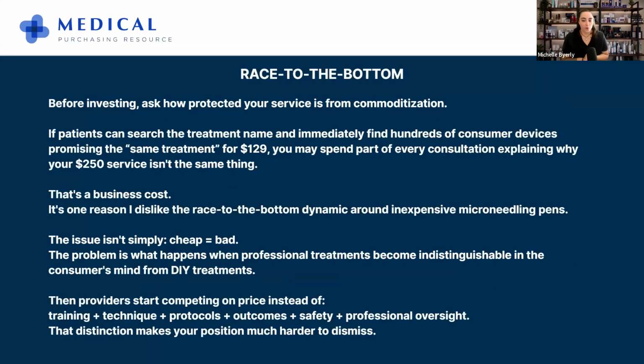So this is a common thing that I talk about with George actually all the time, which is the race to the bottom. Does anybody, if you can comment, know what the race to the bottom is? No? Okay. Race to the bottom, I think, is something the industry is doing, and it's actually hurting everyone. It is offering the same treatment in the same area and all racing to be the cheapest one.